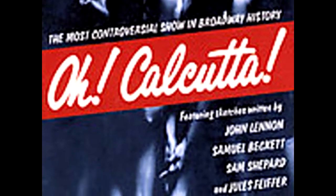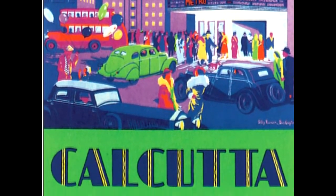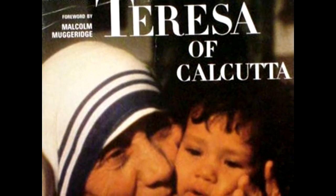I became interested in Calcutta probably because of its popularity in the media. I'd seen the play, Old Calcutta. I'd seen lots of posters about Calcutta. Of course, Mother Teresa was always in the news. Here's a Marvel comic. There were lots of books and newspaper articles about Mother Teresa and her work with the poor in Calcutta.